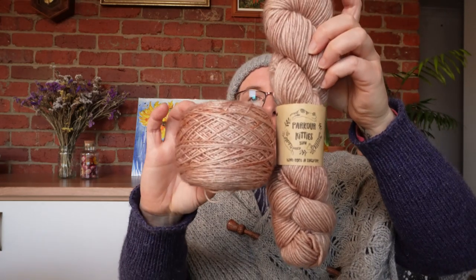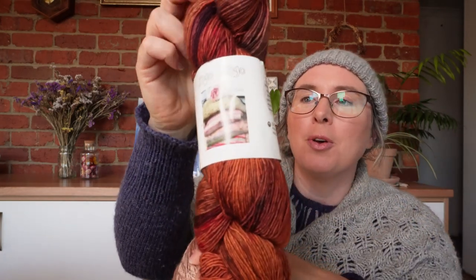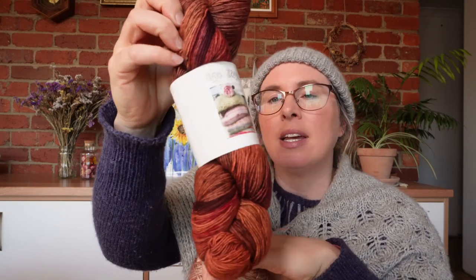I've been wanting to redo one of my designs, my With the Flow shawl. I will put a picture up now. And I have had this yarn that I have balled up, but it is the same as this one, which is a DK. It is the Parkour Kitties yarn, hand dyed in Singapore, and it is the Dusty Rose color. So I was looking for one to match this, and the beautiful Pammy at Zigo Zago helped me find one. This colorway she has actually dyed herself, so it is one of her yarns. It is called Fireplace, and it is 100% merino, and it's a singles yarn.